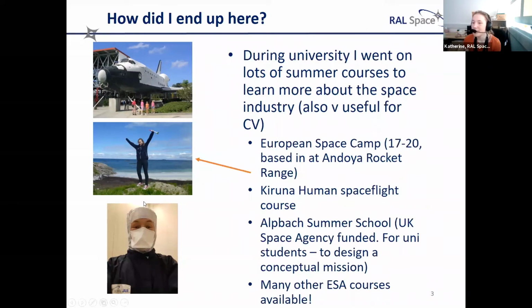I also took lots of opportunities to learn about the space industry, both when I was at school and when I was at university. And I'd really recommend, as you get towards starting to think about career choices, having a look around to see what courses are available. Lots of these courses are fully funded either by the UK Space Agency, European Space Agency, and things like that, and give you an opportunity to find out if it's a career for you.